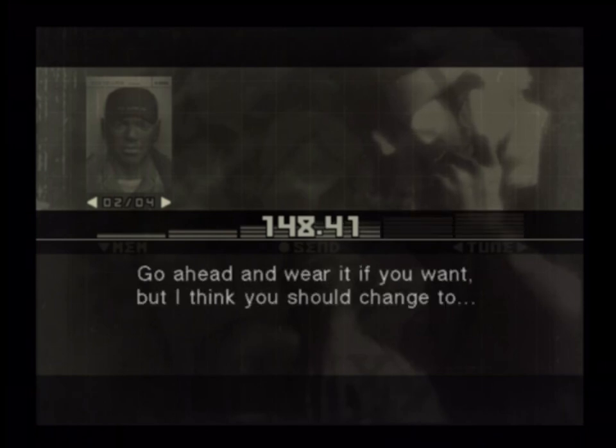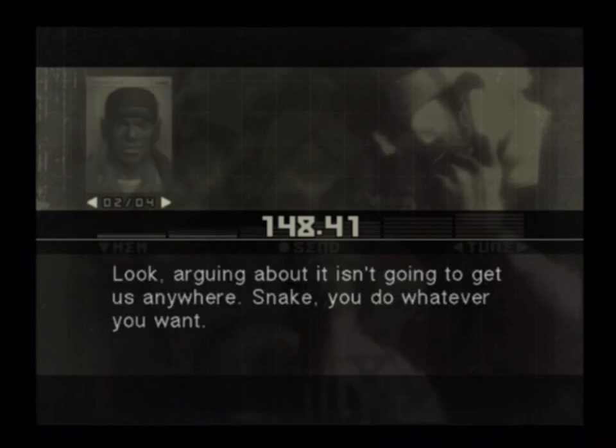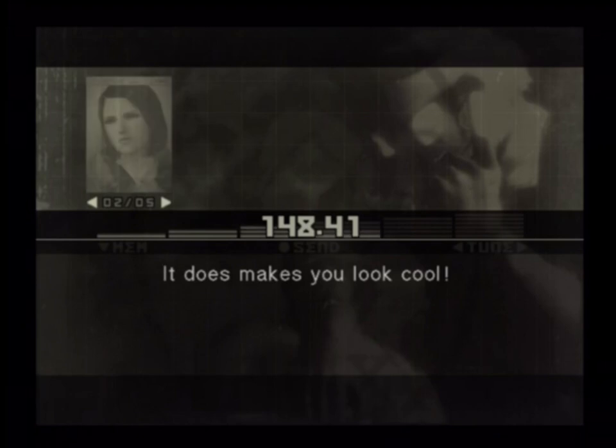Yeah, well, anyway, that face paint doesn't look all that useful. Go ahead and wear it if you want, but I think you should change to... You don't need to change anything. Why not? It makes him look awesome. Doesn't it? Look, arguing about it isn't going to get us anywhere. Snake, you do whatever you want. It does make you look cool.